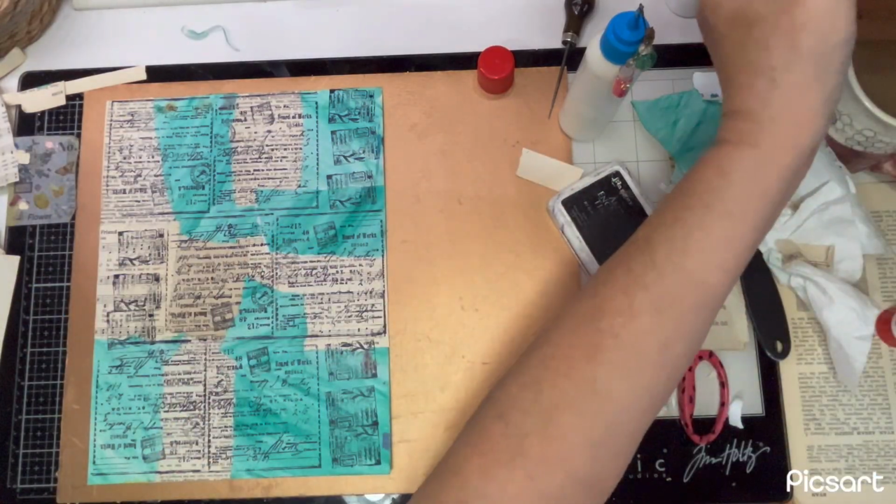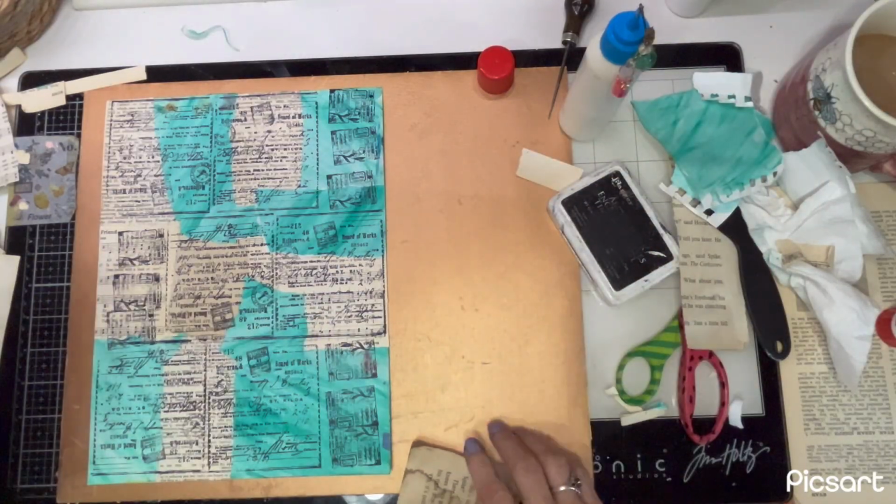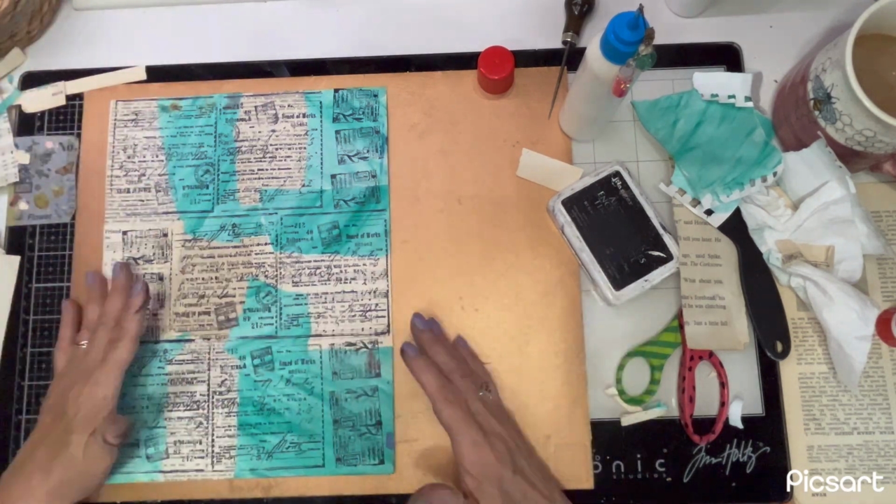Oops. I'm attaching. Okay. I really do like my stamps and my most used stencils in that drawer. That is much easier to just pull out and work off of.